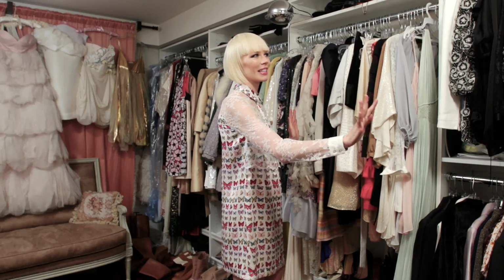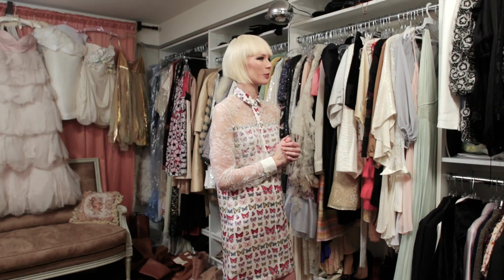Theoretically, I would love to have a perfectly merchandised closet that shows a rainbow of color and that's organized by season, by garment. And I've tried to do that here, but it is hard for me to keep on top of it. The closet that we're in right now I actually refer to as more of my archive closet.